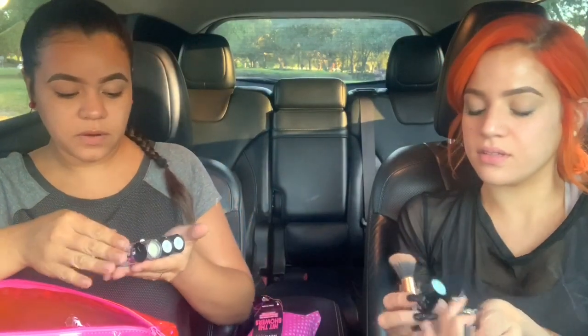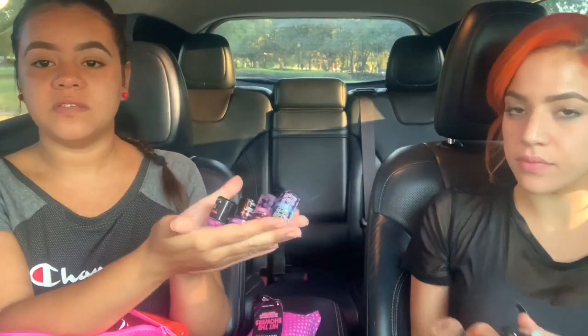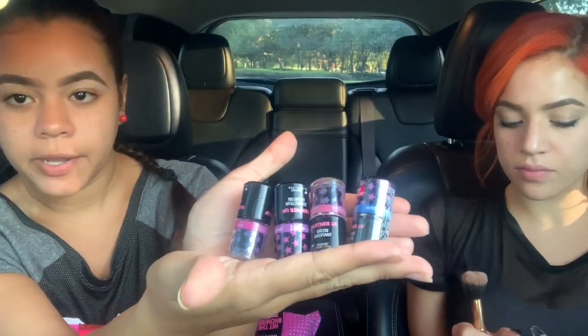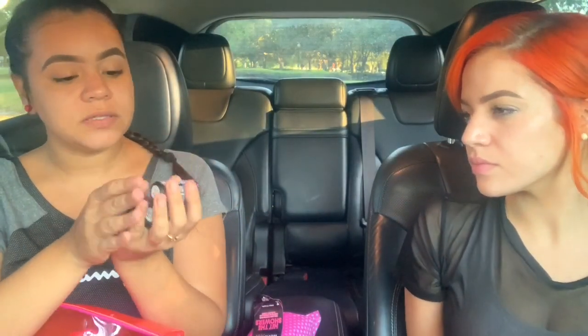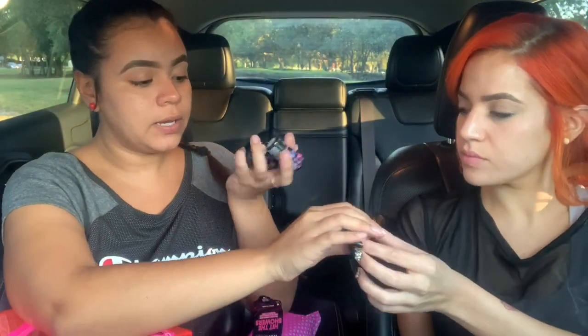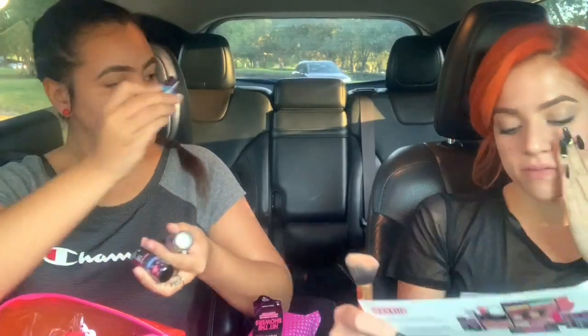Alright, guys. So these, along with the one she has in her hands, are all the sticks it comes with for the face. There's a primer, a blemish stick, a mattifying stick, and a toner stick. So it comes with all of those. These all retail for $3.99, which I think is great. And yeah, how did you feel about that?